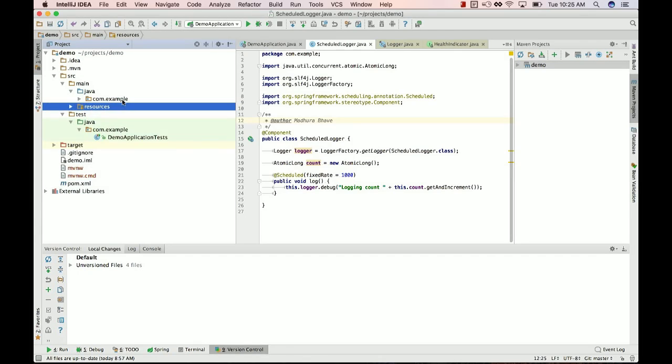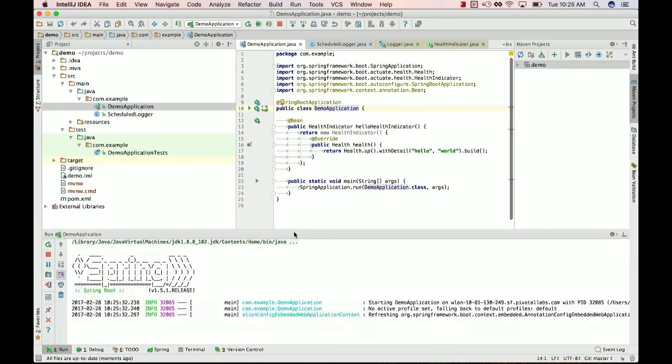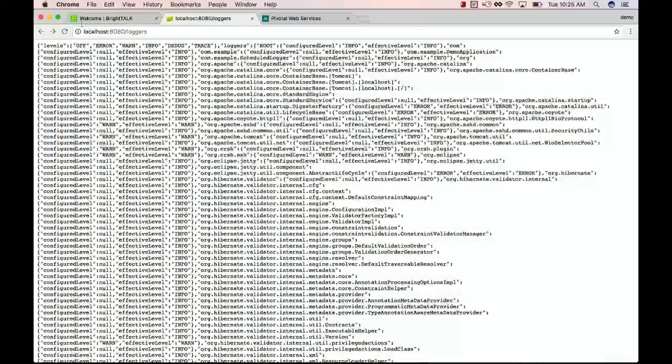So again, I just have a very simple Spring Boot application over here, and it has the actuator dependency. If I go to the /loggers endpoint, I can see a JSON that first shows me the log levels. The loggers endpoint supports all the logging systems that are supported by Spring Boot: Logback, JUL, Log4j2. It shows me the log levels that are possible to configure for the current logging system being used. Along with that, it shows me the list of loggers, and the configured level and the effective level for each logger.